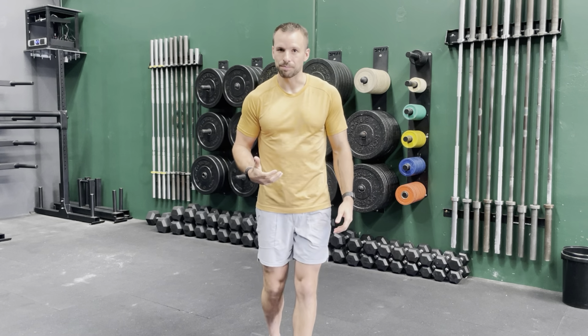Now, you can still run perfectly in any pair of shoes. Doesn't mean you have to change your shoes. It's just that these shoes with big cushioned heels and big stability features allow us to perform a poorer running form. Because when you come down on your heel, it doesn't hurt because you can't feel it. But when you're running barefoot or in a minimal shoe, you're gonna feel it. All right, so getting away from that heel strike is really beneficial.